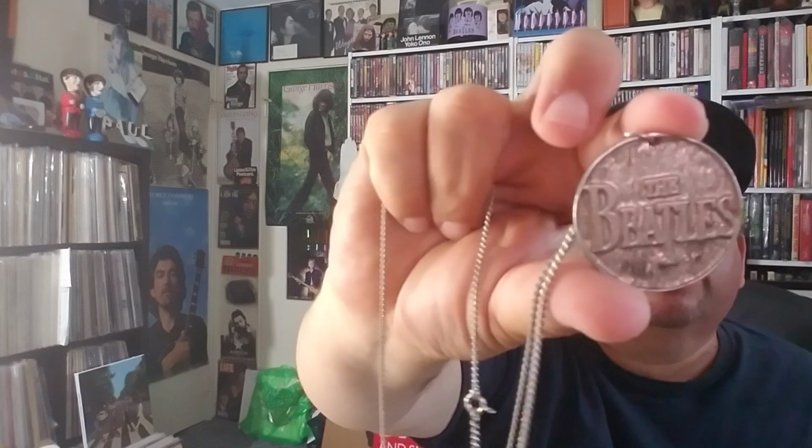Here's another chain with a Beatles logo, and on the back we have the signatures of the Fabs. Well, it doesn't really translate well here on the camera, but trust me, it's the signatures.